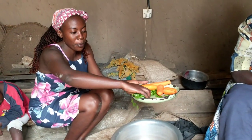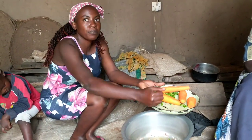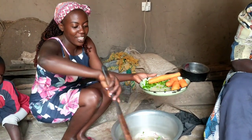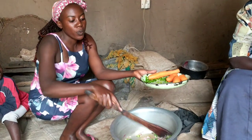Time for green pepper. We call this in my local language a shenda. Yeah, that's it. A shenda is pepper, so call it a shenda.